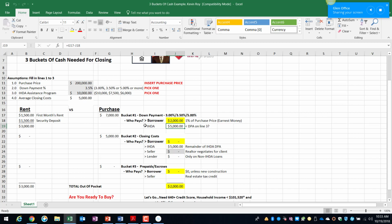So you got 5 and 2 is 7, put a big check mark and you say you got all the money. So to your client, you say, how much were you out of pocket? Oh, 2 grand only, not the 7. And the 5 came from the down payment assistance. Pretty cool. Then you go, okay, let's go to bucket number 2, closing costs.